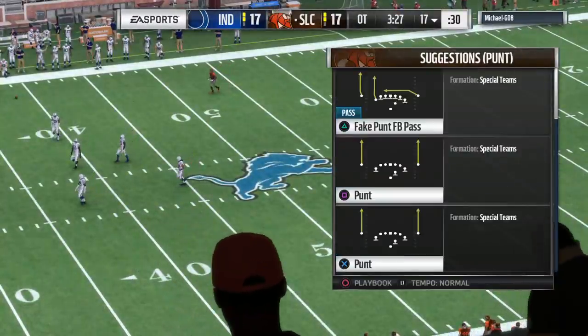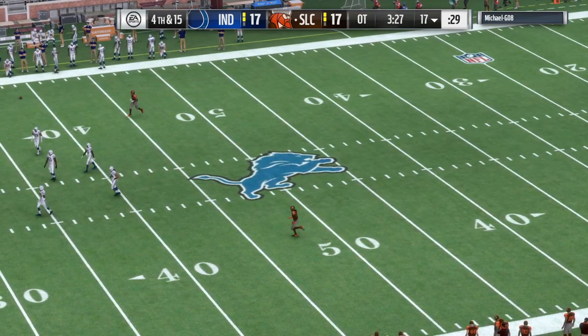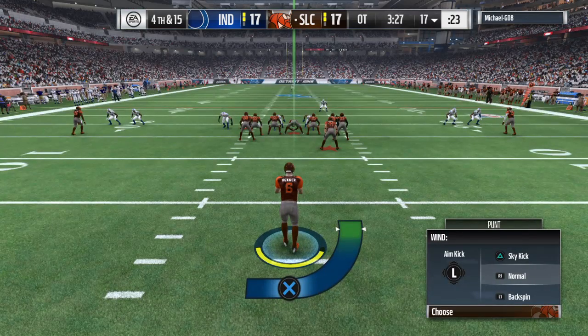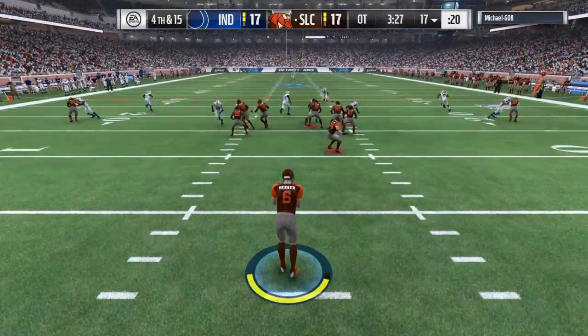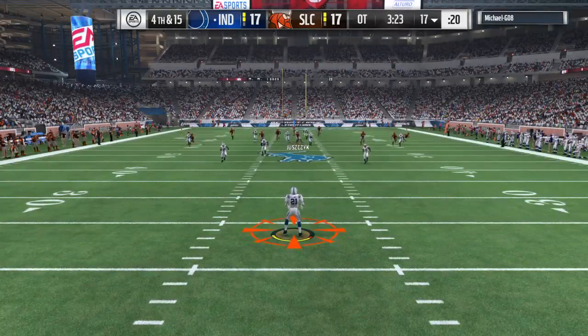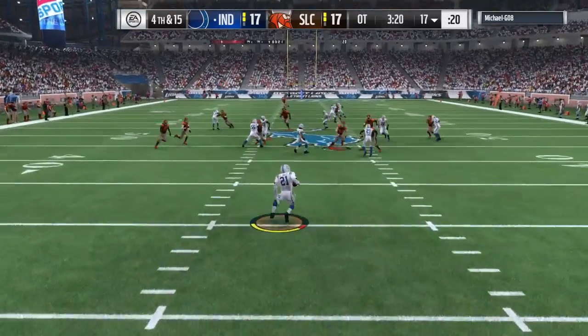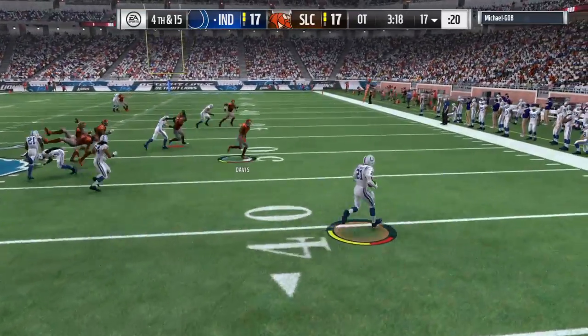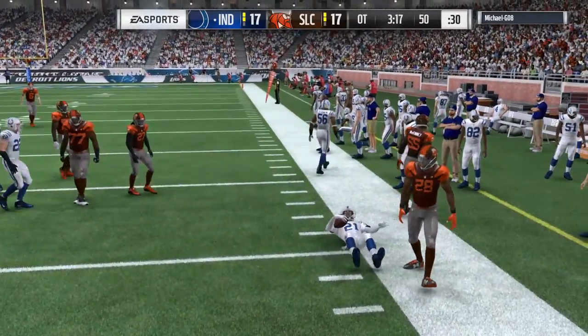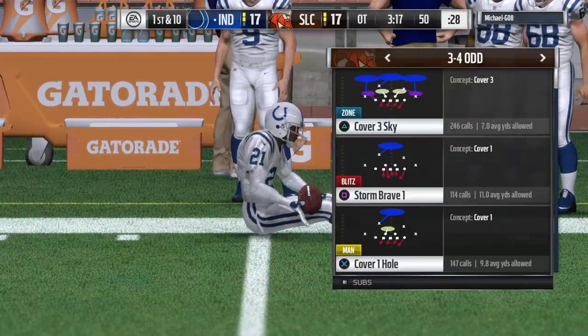So the flag is for the very rare illegal forward pass penalty. Not often that a quarterback forgets where the line of scrimmage is. They have an innate sense about it. On this play, the quarterback did. Now Sanders. Great blocking on the return. It springs him for 25.